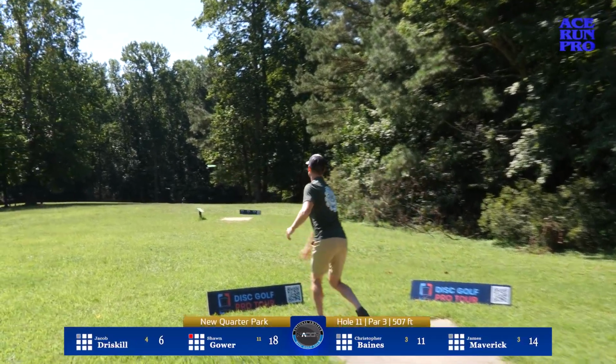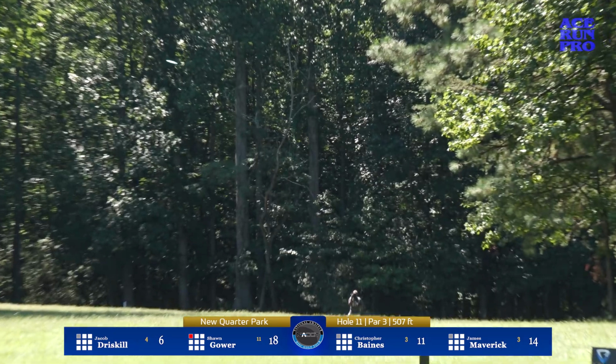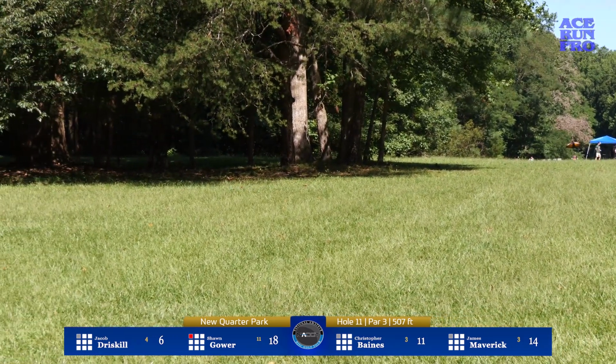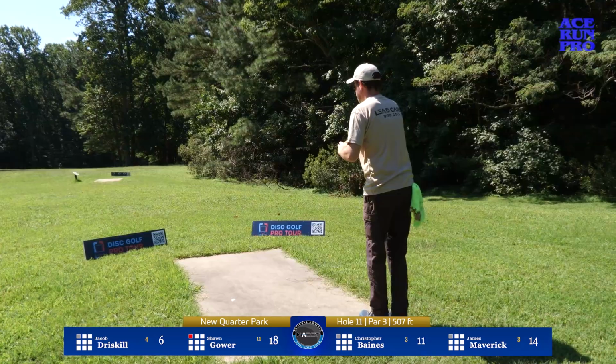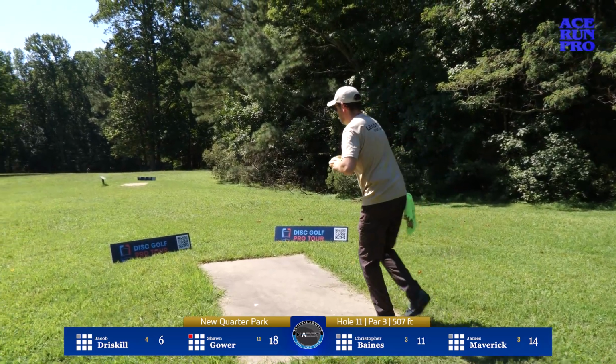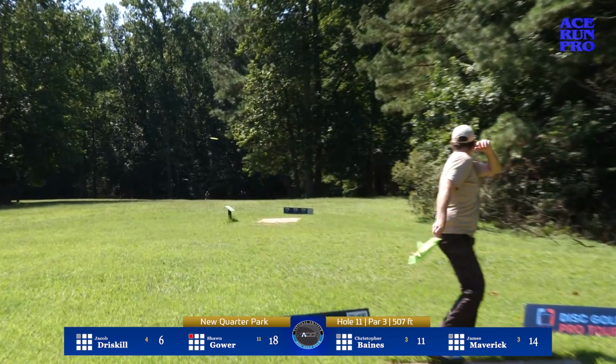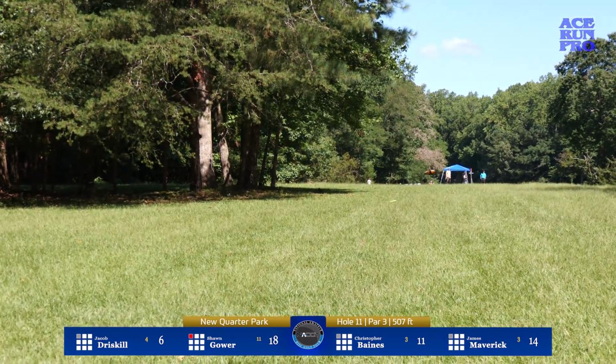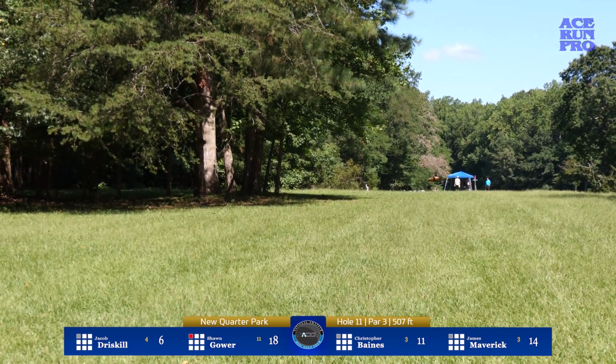Here we are, hole 11 is par 3, 507. That can't be right. There's a couple of longer par 3s out here. The other one was 500 feet, which did play as a par 3. This one's 507. It's just a hole that you're going to play for par. You're not going to quite get there.